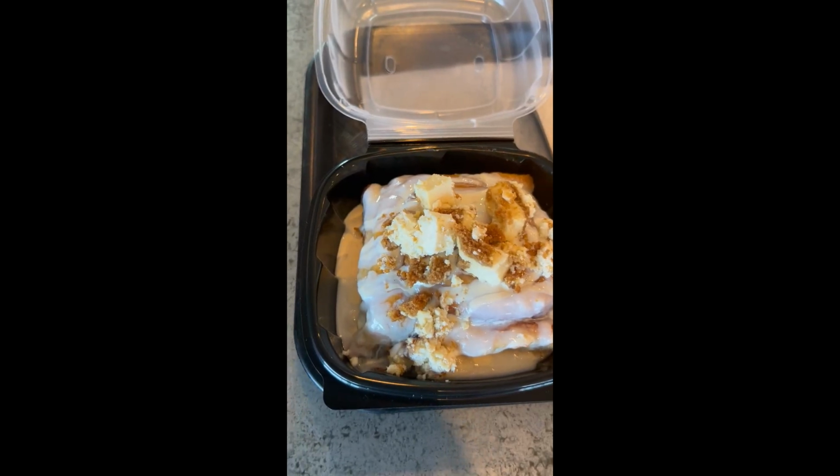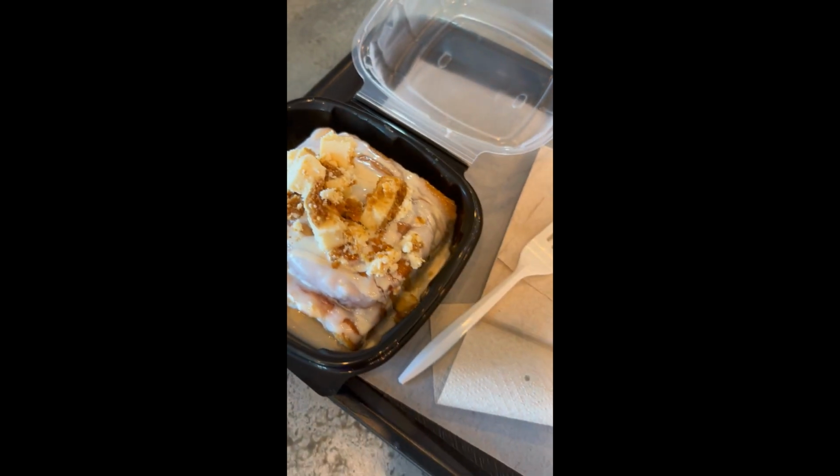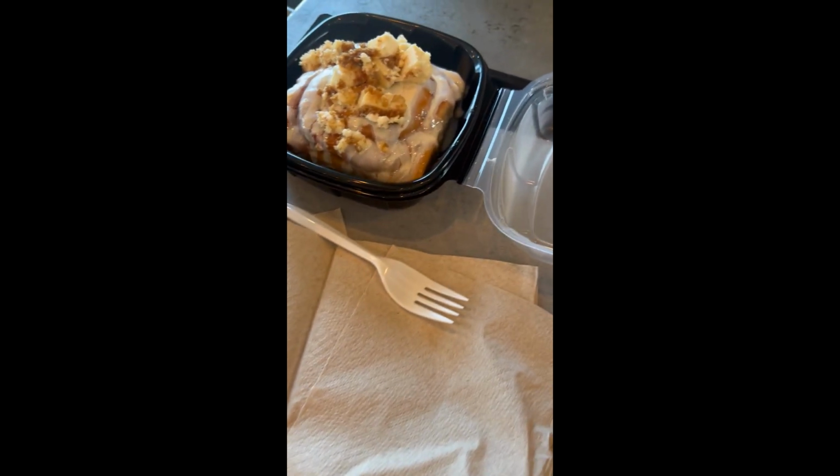Now, I don't advocate eating there every week because it is so rich and sugary, but once in a while, it'll be a nice treat.